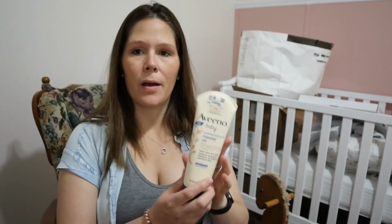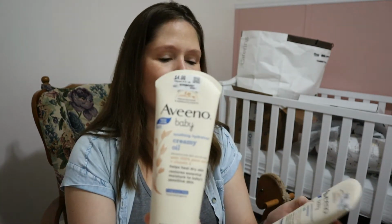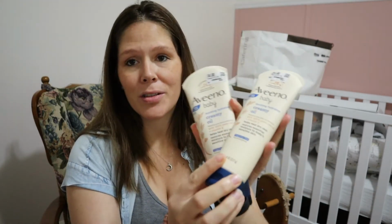First, I went to a store that we have nearby called Bargain Hunt just to see what they had. I was looking there for a monitor. We got the monitor we use for Lucas right now there. But these are the things I got from there. I got this lotion. I actually got two of them, and these are usually like $8 to $10 at Target, so $4 was a steal.